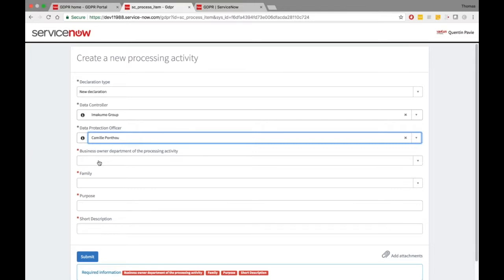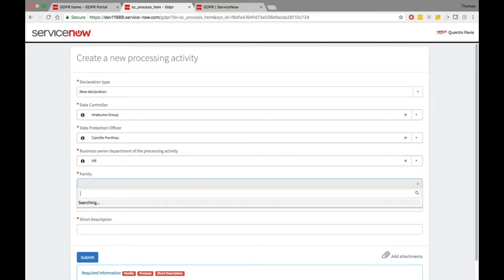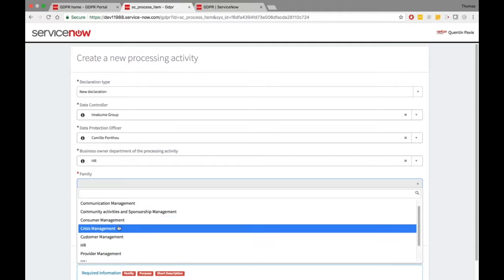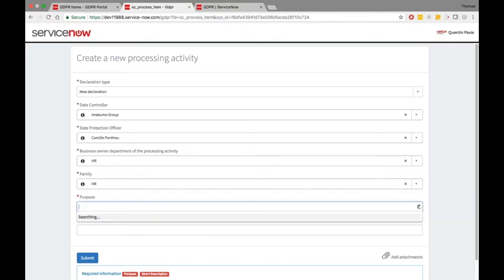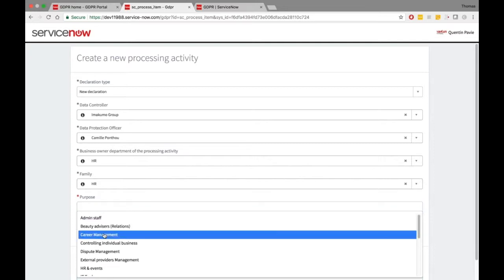The business owner department for this processing activity, as this is recruitment, I will check on HR. I can then check on the family that I need to join to my processing activity. So HR again. Here I will list the purpose of this recruitment.